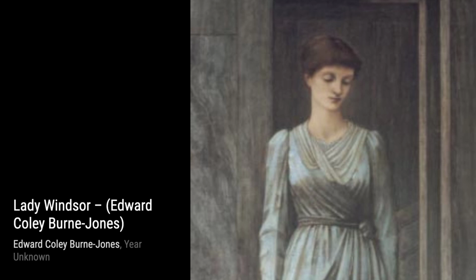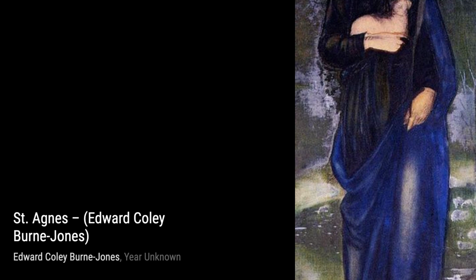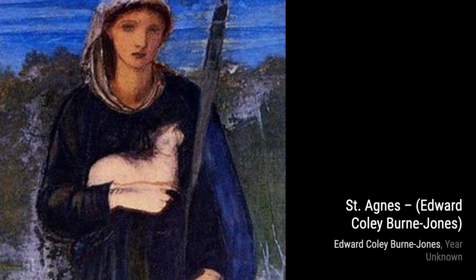And now, let's explore Saint Agnes. Burne-Jones beautifully portrays this patron saint of young girls, her serene face bathed in soft light, surrounded by symbols of purity and innocence. The Three Graces transports us to a realm of divine beauty and harmony. The three enchanting figures, intertwined in a graceful dance, radiate elegance and unity.